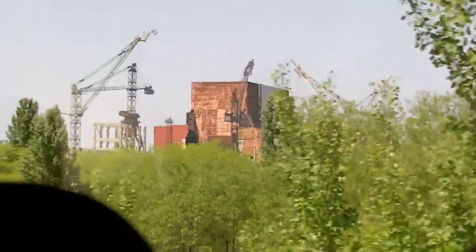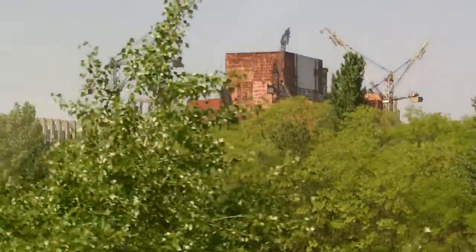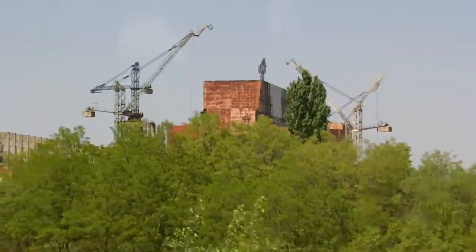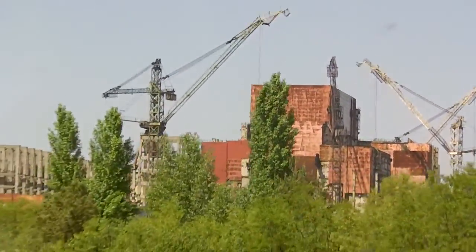So a little bit further to the right, you will see a red rusty building surrounded with black rusty cranes. That's the construction site of Unit 5 and a turbine hall for it. So Unit 5 was never finished, as well as the cooling towers. The cooling towers were never finished, and as a result, most of the construction site was simply abandoned a week after the accident.